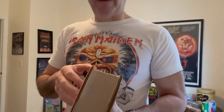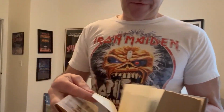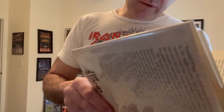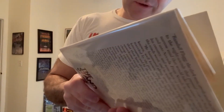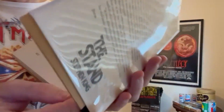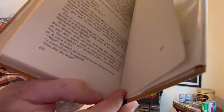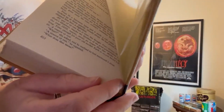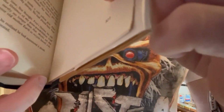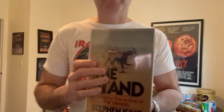To check and see if it's a first printing, like the other Doubledays, you're going to go all the way to the back to the last page, 823, and there will be a code in the gutter, which I can't quite show you without cracking it, but it says T39. Let's see if I can open it a little bit better, but yeah, it's right there. I'm not going to crack my spine for you, but that's what you're looking for, T39.